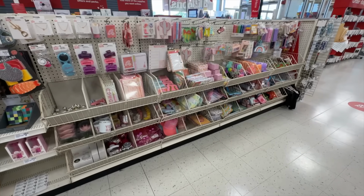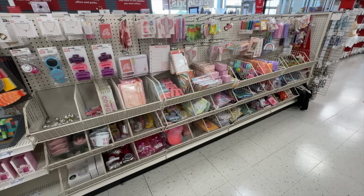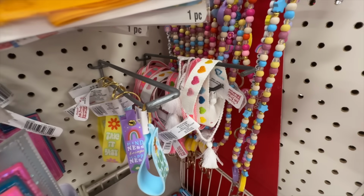I also love to check the dollar section in the front of the store. It's great for kids' crafts and quick seasonal filler items.